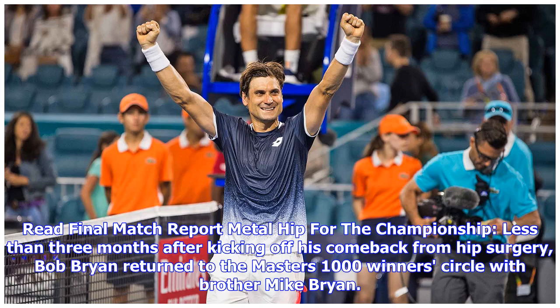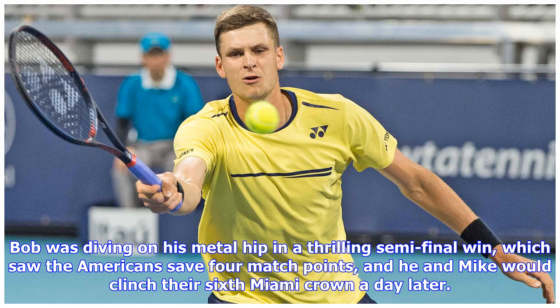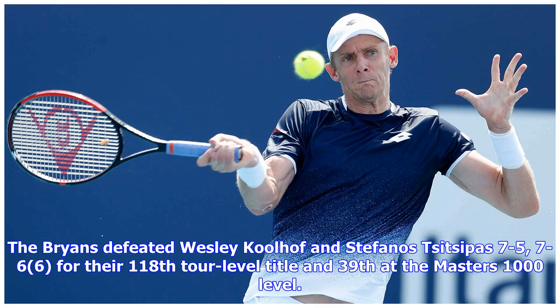Metal hip for the championship. Less than 3 months after kicking off his comeback from hip surgery, Bob Bryan returned to the Masters 1000 winner's circle with brother Mike Bryan. Bob was diving on his metal hip in a thrilling semi-final win, which saw the Americans save 4 match points, and he and Mike would clinch their 6th Miami crown a day later. The Bryans defeated Wesley Koolhof and Stefanos Tsitsipas 7-5, 7-6(6), for their 118th Tour level title and 39th at the Masters 1000 level.